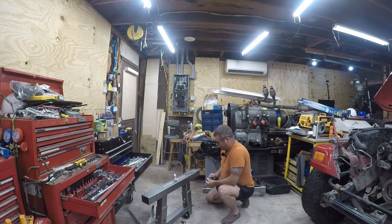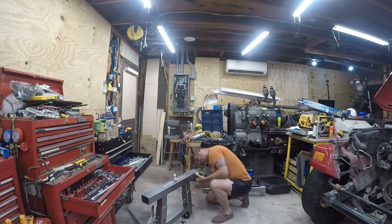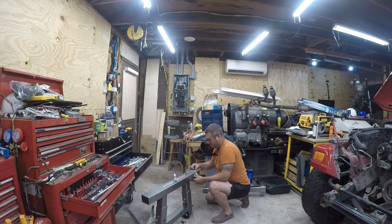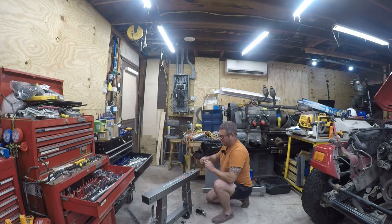I'm sure there's a method to this madness, but madness is precisely what this is when you have to reach in here with two fingers to do this. Let's see if this is open. Usually it isn't. Oh, it is. All right.